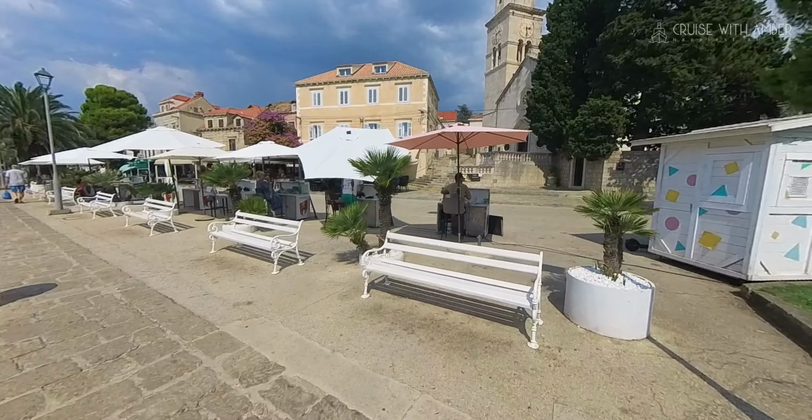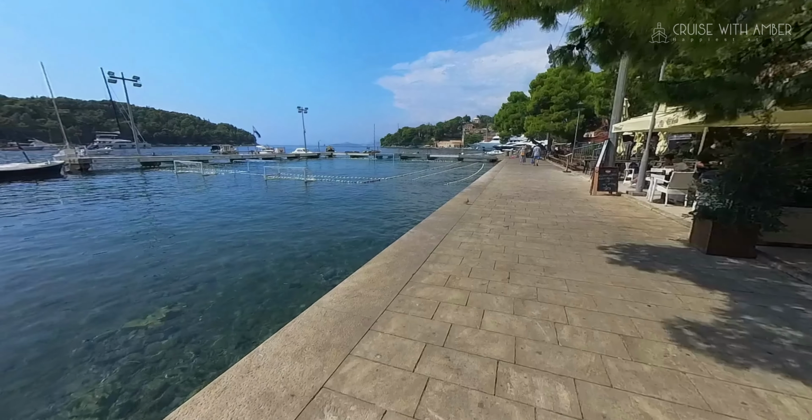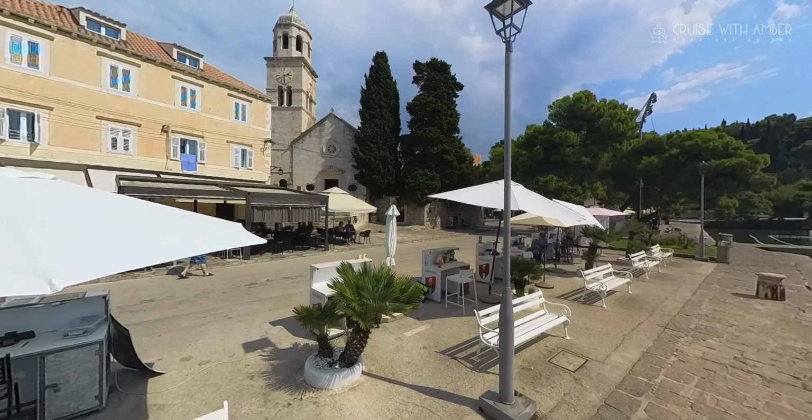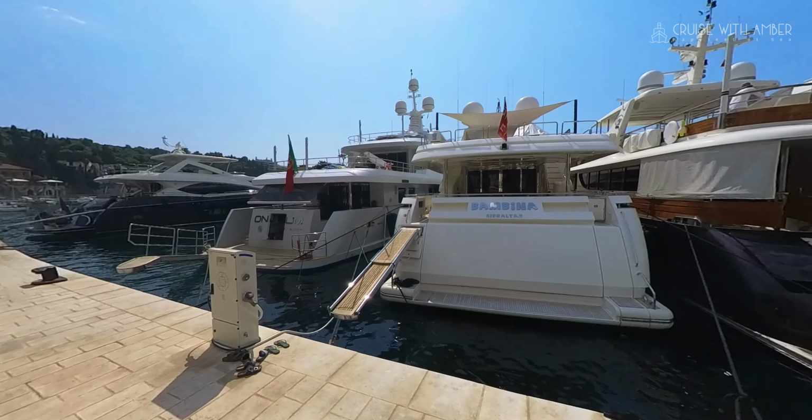With only 30 minutes in Cavtat, there was just enough time for a quick paddle in the Adriatic Sea and a quick stroll along the quayside, just to admire the very lovely yachts, and I also spotted the ferry service taking day visitors back to Dubrovnik.